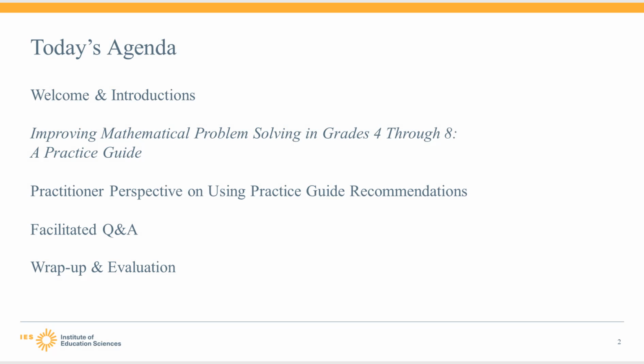Here's our agenda for today. We'll do some brief introductions, followed by an introduction to the What Works Clearinghouse Practice Guide, Improving Mathematical Problem Solving in Grades 4 through 8. We'll also hear from a teacher on her experiences in using practice guide recommendations, followed by a facilitated question and answer session, and a final wrap-up and evaluation.